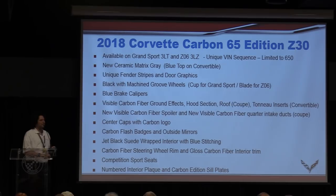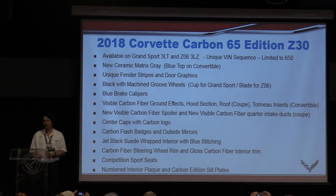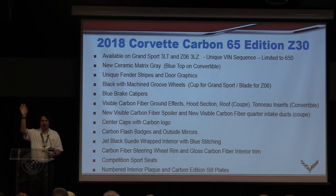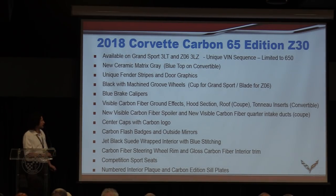So the Carbon 65 Edition, the code for that is Z30. We always have to have a code. It's available for start of production. And has everybody seen the cars that we've had here? Almost everybody. So you can get it on a Z06 3LZ convertible, or a Grand Sport 3LT convertible. You can get it on either of those cars.